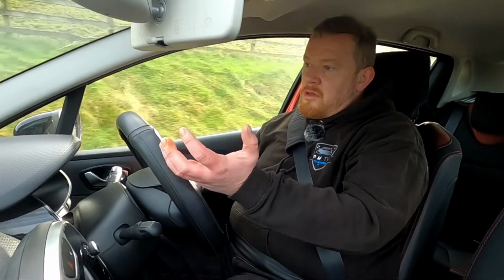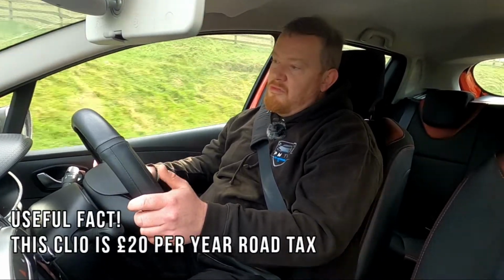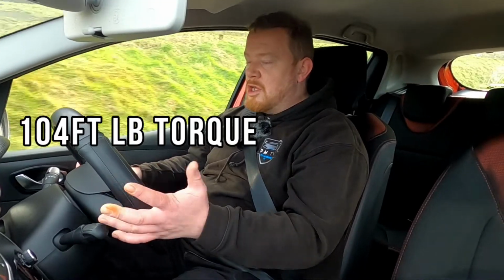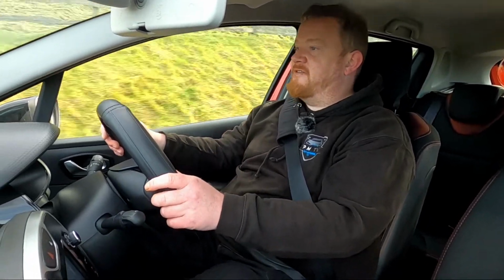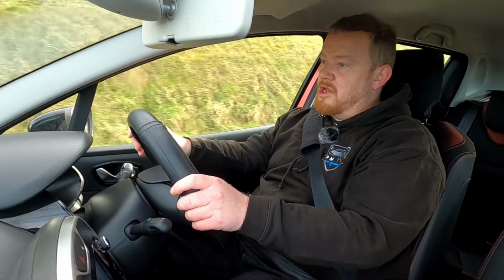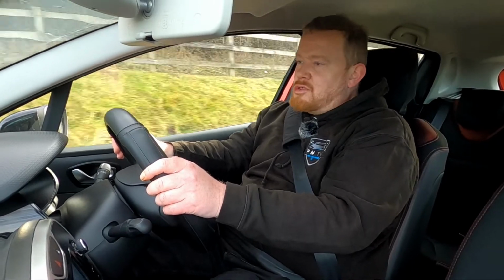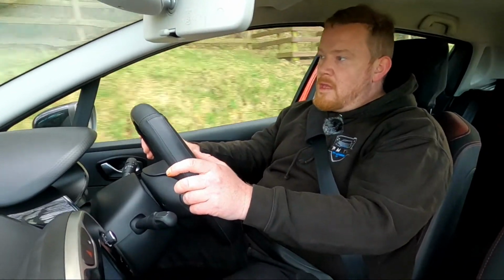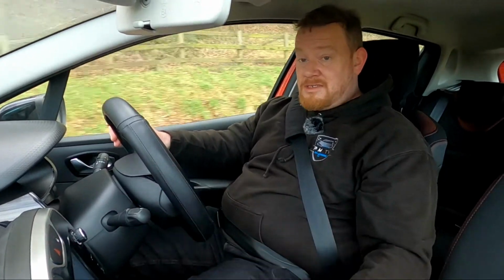Now, the engine that's in this one that we're in today is the 0.9 litre 3-cylinder turbo. Now, that only gives you 89 brake horsepower and 104 foot-pound of torque. It's not the quickest thing. If anything, I'd recommend going for the 1.2 litre turbocharged petrol or the 1.5 diesel. They're both as economical, and the diesel offers even more economy, but they've all got that bit of extra oomph, bit of extra go, which makes it a bit more usable if you wanted to go further afield, say motorway driving and things like that. But economy-wise, in this 0.9 litre, you can expect up to 61 miles to the gallon, which is really, really good. It's cracking.